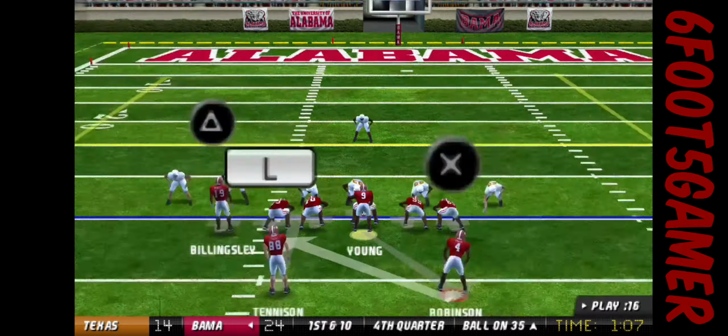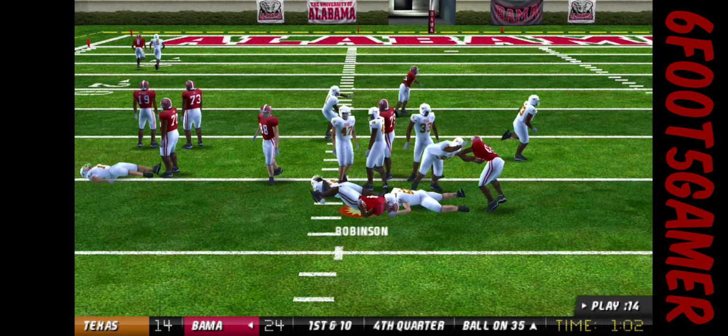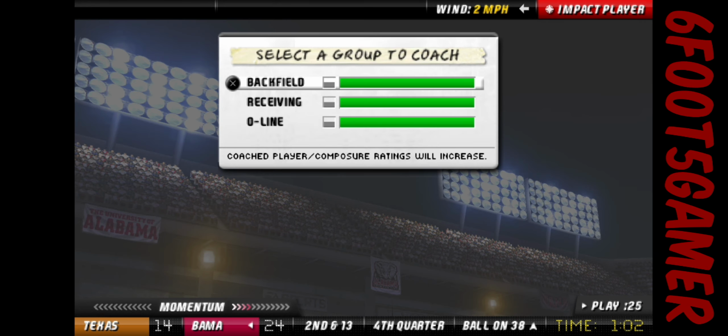The Crimson Tide line up in a split-back set. They give to the tailback. Tackled for a loss. Texas will take their final timeout.